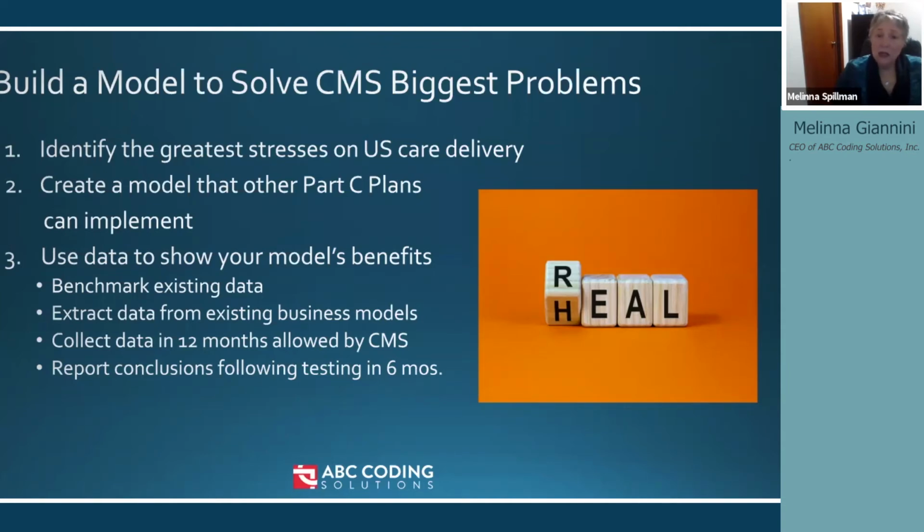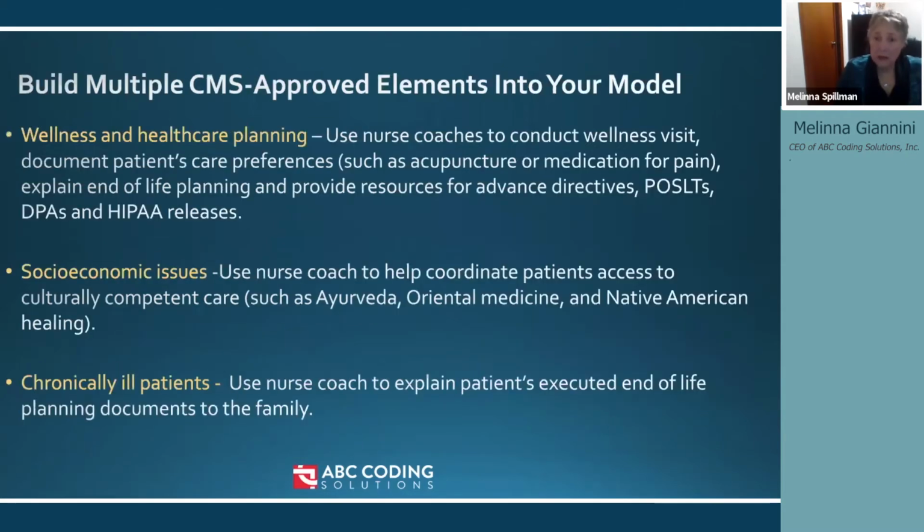We need to show how to use data in the model that we would build. So we would benchmark existing data from your plan for whatever we're going to study. And then we'd extract data from existing business models by leveraging those. I'm going to talk more about that in a minute. We could collect data within 12 months that would allow CMS reporting within 6 months on the benefits, the cost benefits, and the efficacy of the model that we propose to build with a partner. Next slide, please.